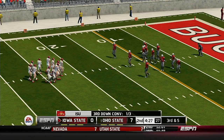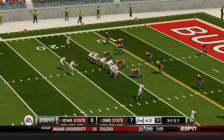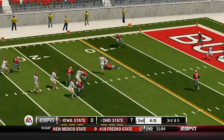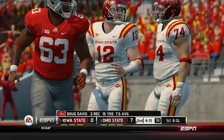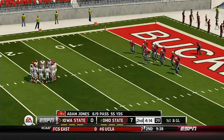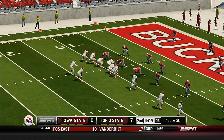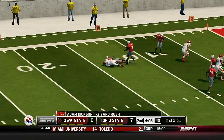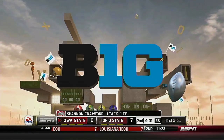Here's the 12th play of the drive. He's hit before he can go anywhere. Good play, gain of 6 yards. That makes it first and goal. First down, and they've got their eyes on that goal line. Third down. They'll bring him down right around the 12-yard line. Boy, did you see how the defense just swarmed to the ball carrier? That was fantastic pursuit.